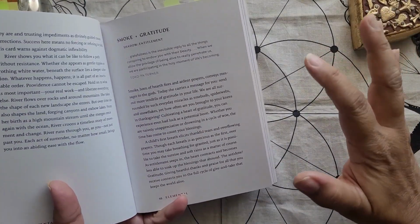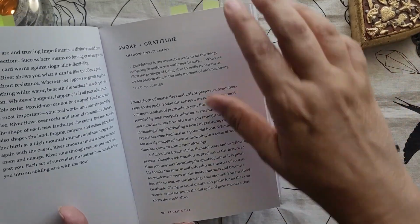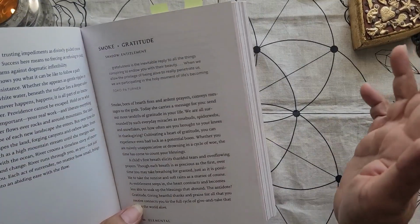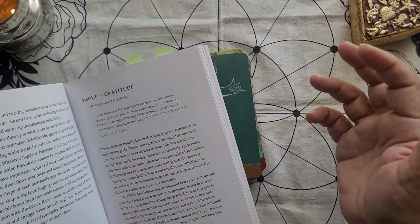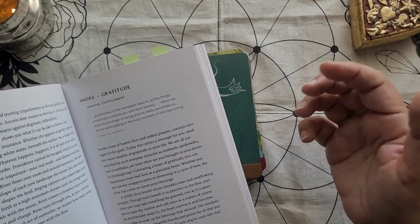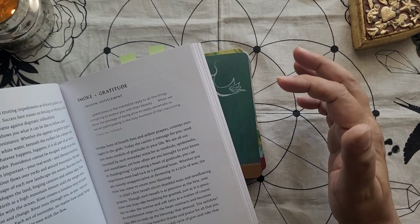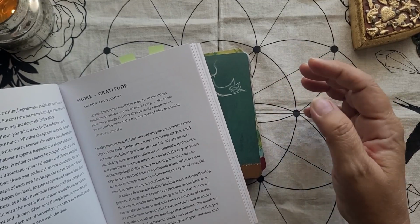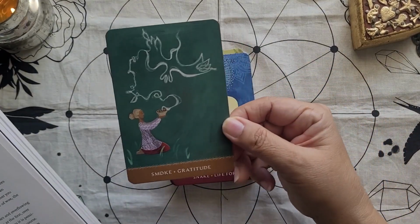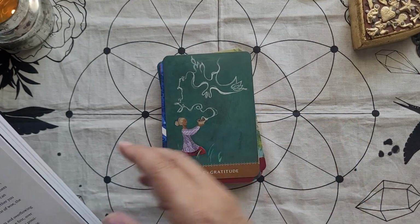Now, as far as giving you a reading from the deck, picking a card and giving you a reading, it is a page and a half long, so we would be here for a bit. But I'm just going to give you an overall idea and a short little message from the deck right at the end of the overall message, so you can get an idea of how the deck reads and what it's tapping into. So we're looking at the smoke card, and the key word is gratitude.